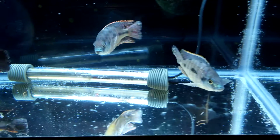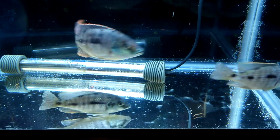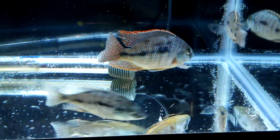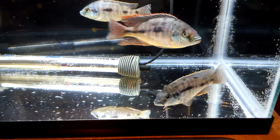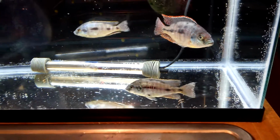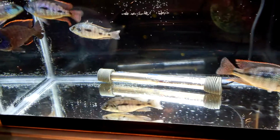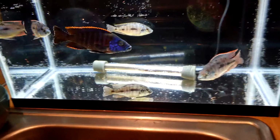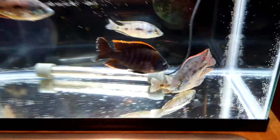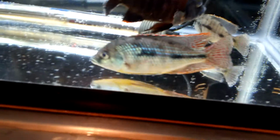There's 4, he said these were Red Empress. They've got a lot of bubbles on them. I hope that's all that is. I hope that's bubbles. If that's ick, I'm going to be pissed. But I think they're just bubbles. A lot of bubbles in this tank right now. I just put them in here from the bucket to this little 10-gallon tank. So here's the Red Empress.